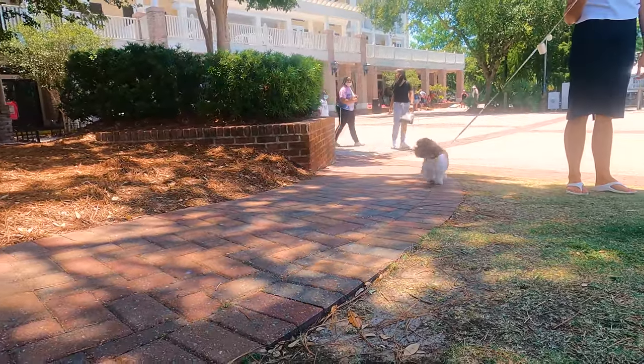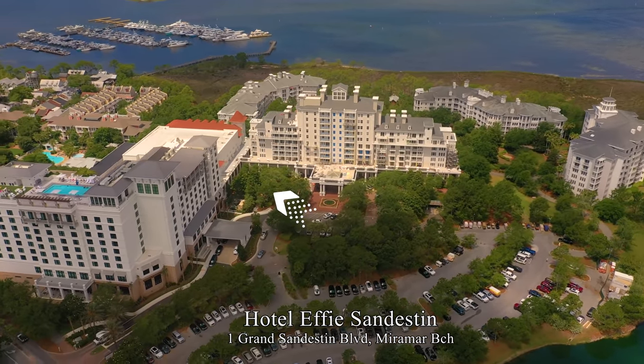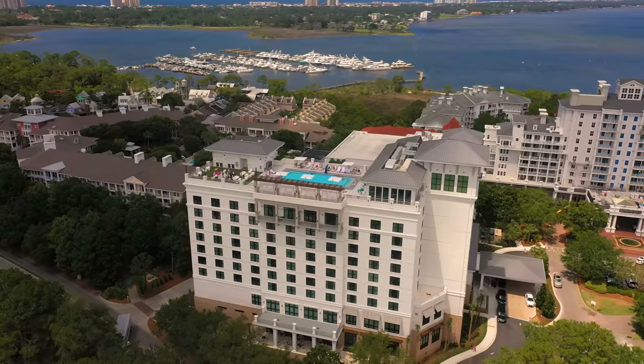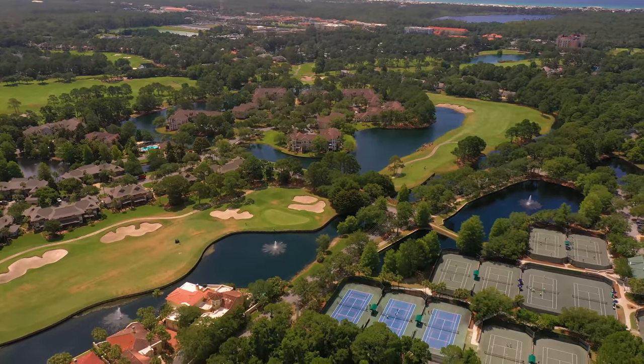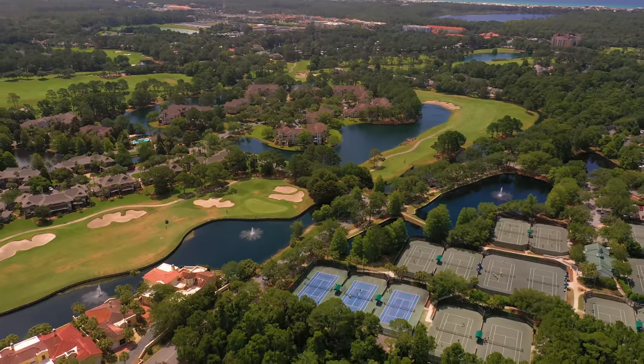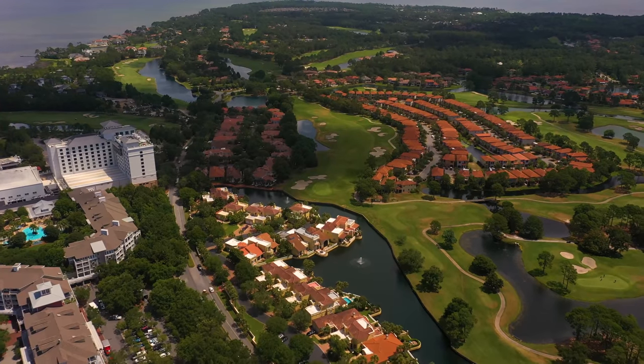Meet Dakota. She and her owner are staying at the pet-friendly Hotel Effie, located right there. Also around the village, sporting activities for adults, golf and tennis. In the wintertime, there's an outdoor ice skating rink here as well.